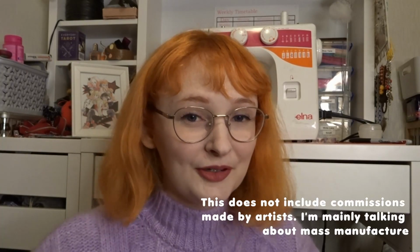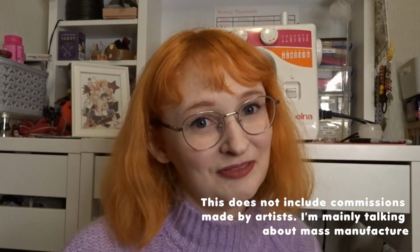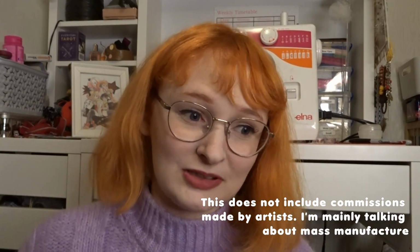Avoid buying cosplays. I have bought cosplays, so it's no hate against buying cosplays, but I would generally recommend you don't buy cosplays. I think buying cosplays will always give you a worse quality result than if you make it yourself. Money, because they're never cheap. I don't think there's really cheap costumes. Even if you're buying them, they're still not particularly cheap.